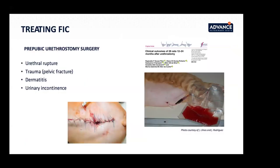And there is another type of urethrostomy. This is called prepubic urethrostomy. It is not common to use it in a cat with idiopathic cystitis. But sometimes if you produce a urethral rupture with catheterization, maybe you have to resort to this kind of surgery. But with this surgery, as you see, the bladder is connected directly to the caudal abdomen and can produce urinary incontinence and dermatitis in this patient.